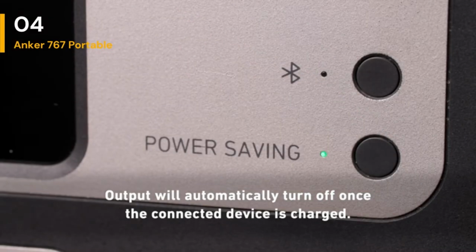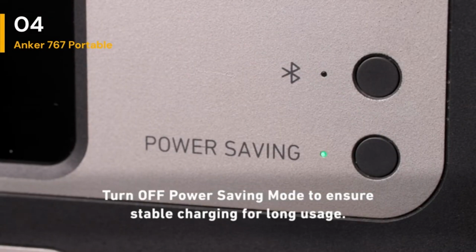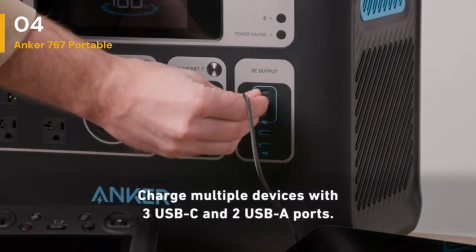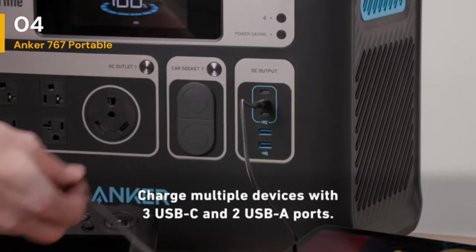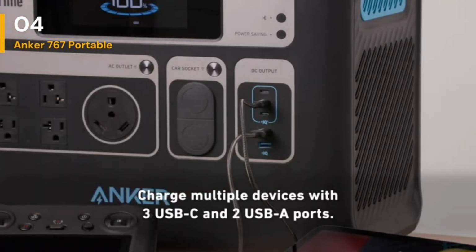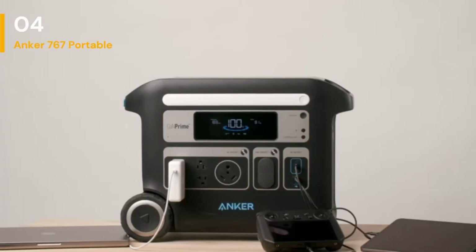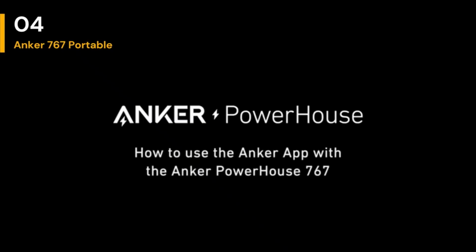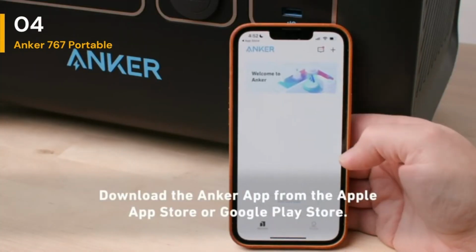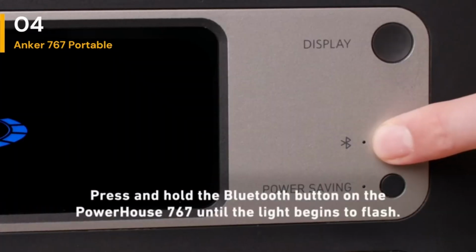Specs: storage capacity, 2048Wh. Output capacity, 2400W. Dimensions, 20.67 by 9.84 by 15.55 inches. Weight, 67.3 pounds. Price, $1,999.